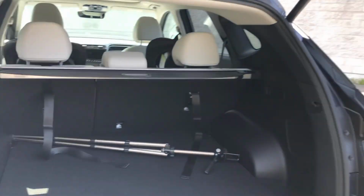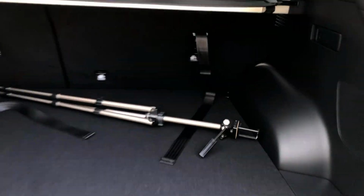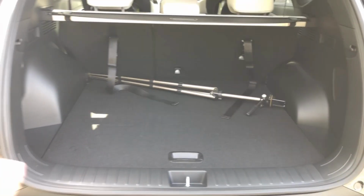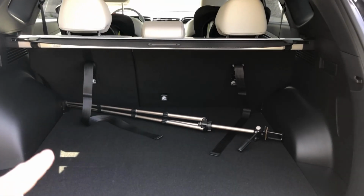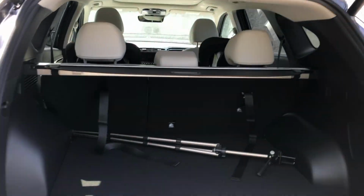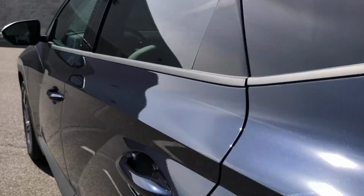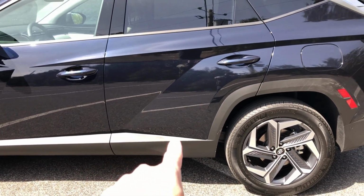Now Hyundai says that this is 1,095 liters of trunk space. If you consider that and the wide opening, maybe it doesn't seem like 1,095 liters, but still it's extremely usable and very big. Now the big bonus, the big win is right here. This is a compact crossover, as you know.